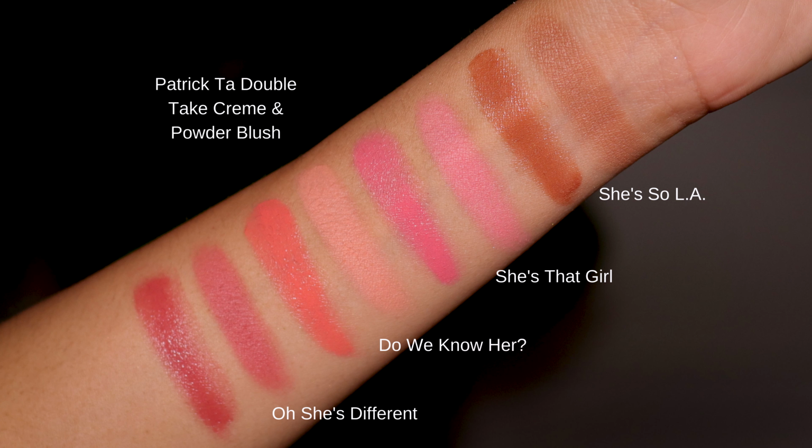Yes, it's going to be similar in color, of course, because they're designed to work with each other, but they still look different in my opinion. And I just love combining these. This one is beautiful right at the top of the cheekbone, and then if you pop this right on top, perfection.